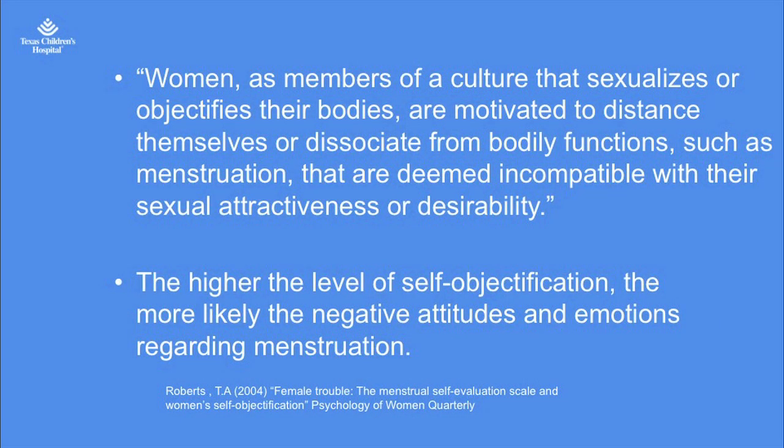There's a lot of shame and secrecy around menstruation, and a lot of women will work hard to conceal the fact that they're even on their cycles. This was published in Psychology of Women Quarterly in 2004, and they wrote that women, as members of a culture that sexualizes or objectifies their bodies, are motivated to distance themselves from bodily functions such as menstruation, because they're deemed as incompatible with their desirability and attractiveness.